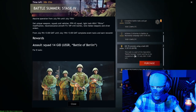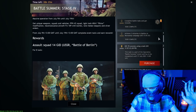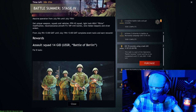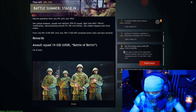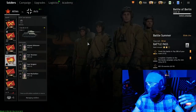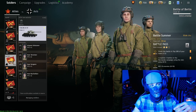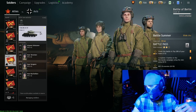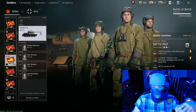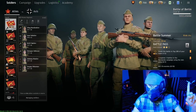And in today's event, I'm done with my events, which is why I have the squad, obviously. But in today's event, kill 70 enemies using a tank. So there it is. That's why the T-30 is there. We're going to try and get those 70 kills and see what happens when we unlock another one. Who knows?